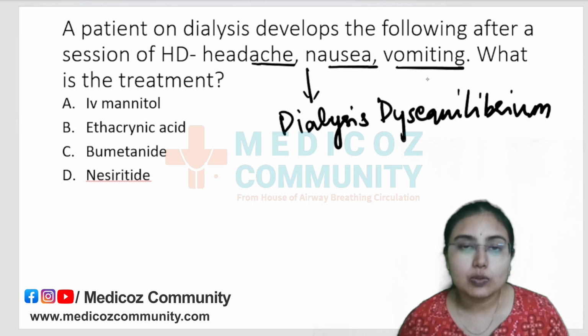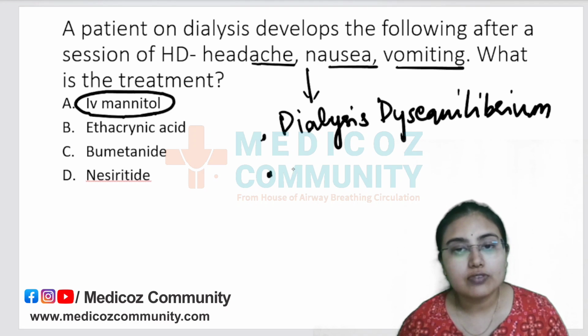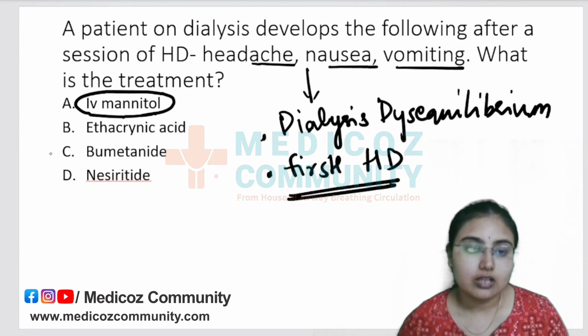So dialysis disequilibrium is managed with mannitol. Okay, this is usually seen after the first HD. It's not seen after every HD. This is usually seen after the first HD. Okay, so this is because of the sudden drop in osmolarity. Okay, so IV mannitol is given.